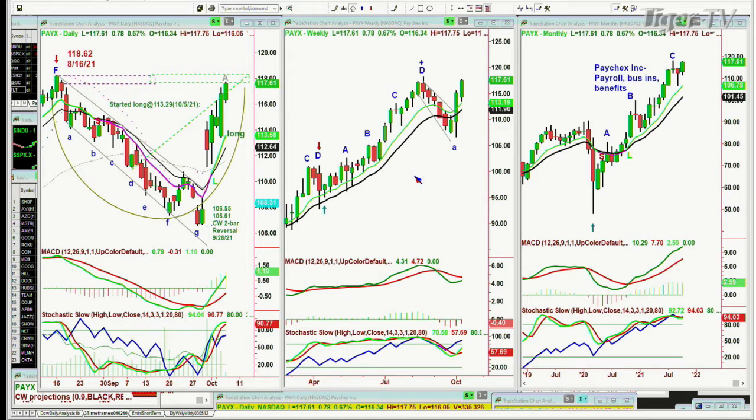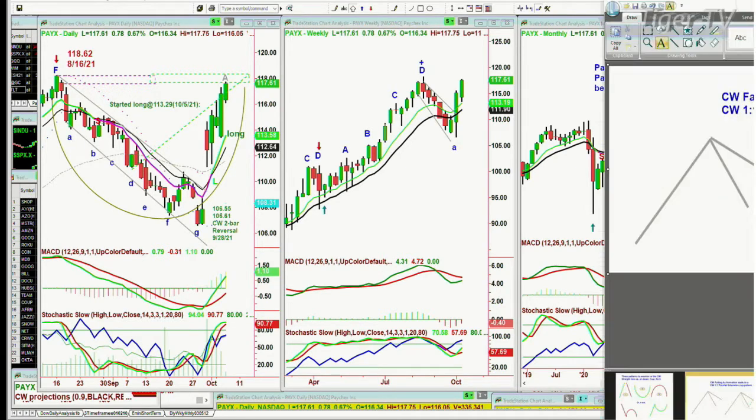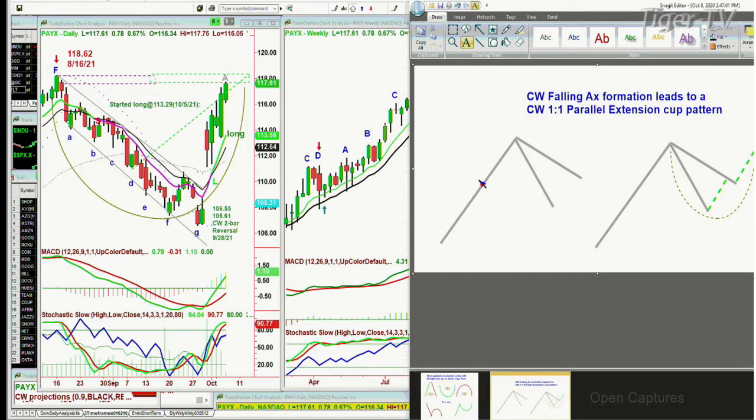The only reason why I was mentioning it was, look, there's a pattern that I took. I don't want to do that now. It's a bit of a waste of time. Oh, I'll do it quickly. So Chapman Wave falling axe formation, where prices go up, up, up, and then they make lower highs and much lower lows.